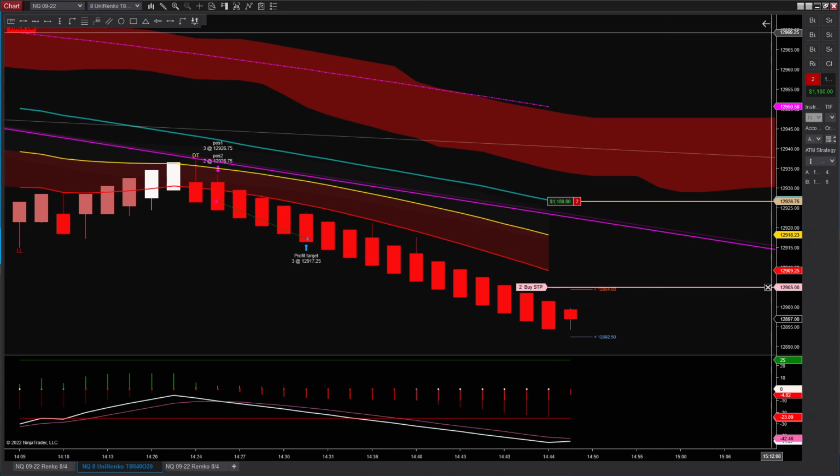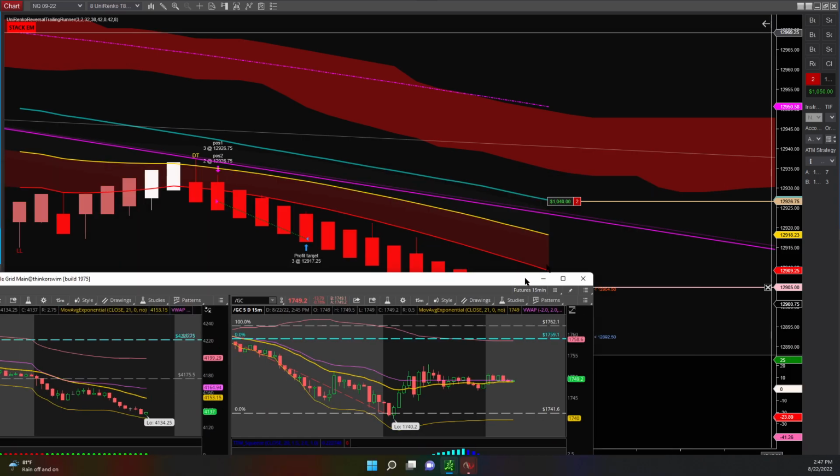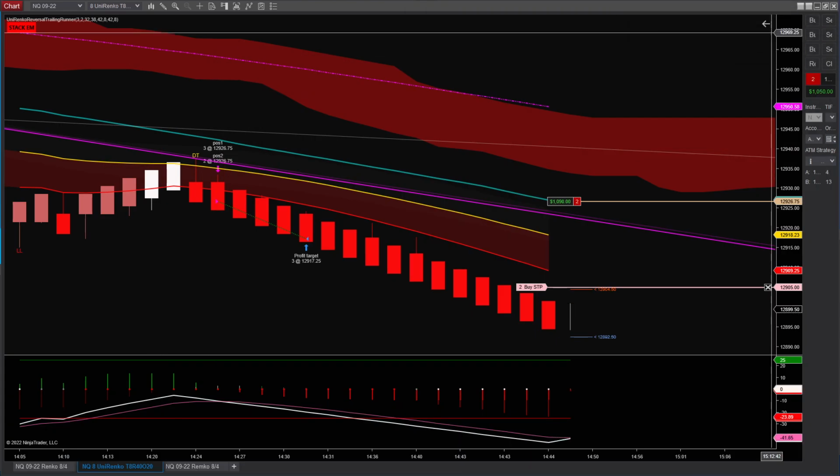It's approaching the support area at one of the Bollinger Bands. So let me show you that. You see here in Thinkorswim, I do have this open still, and my target here is this standard deviation right there. So let's see what it does.